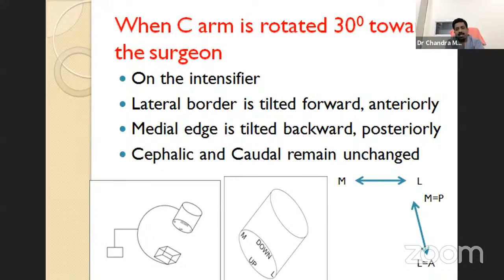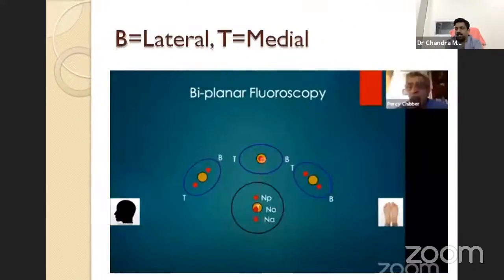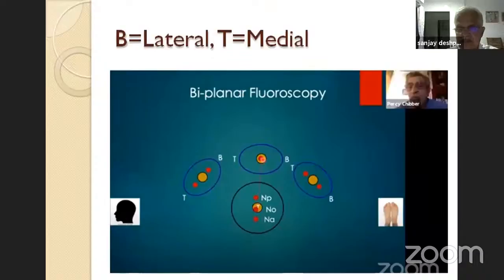Now go ahead with the next slide, sir, because the same principle will be replicated. If you understand this, then the opposite direction is opposite. Correct.